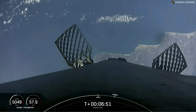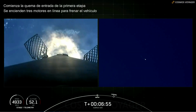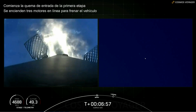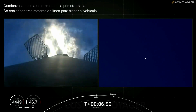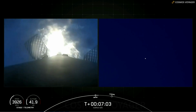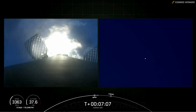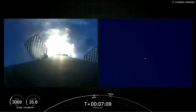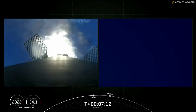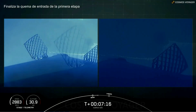Stage 1 entry burn. Confirmation of entry burn startup. On your screen right now, you have 2 views of our first stage, one from our onboard camera on the left, and on the right-hand side, you can watch that landing as we come back toward landing zone 4 at Vandenberg Space Force Base. Stage 1 entry burn shutdown. Confirmation of entry burn end.